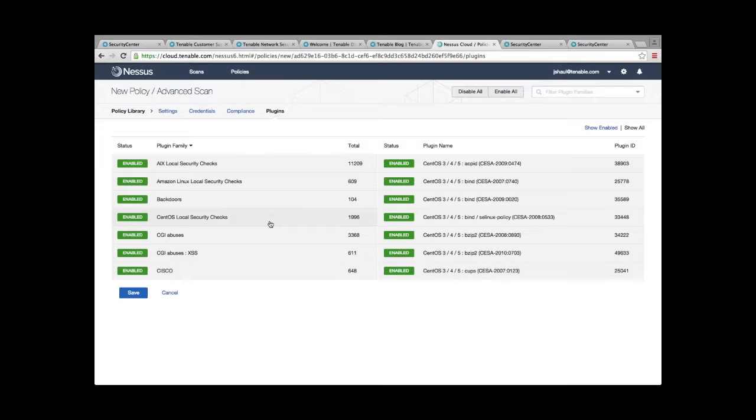Tenable pushes out new vulnerability checks, new plugins, every single day. Sometimes we can push out 100 plugins in a day. It's not uncommon. So we will push out quite a few checks. As new vulnerabilities become public, we write checks so that you can scan for them. And that's what makes vulnerability scanning so important: if you run your scans as soon as the vulnerability is disclosed to the public, you can do something about it before, say, a malware author writes malware that exploits that vulnerability. And that's how you keep your environment safe.